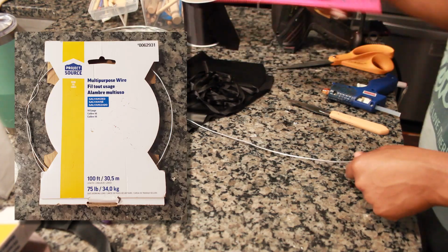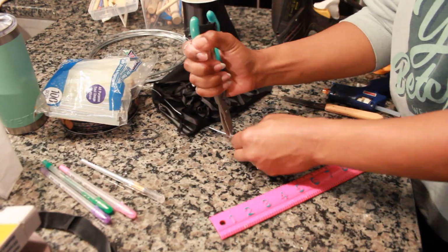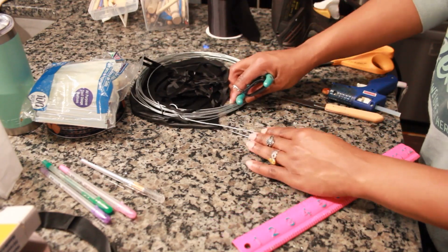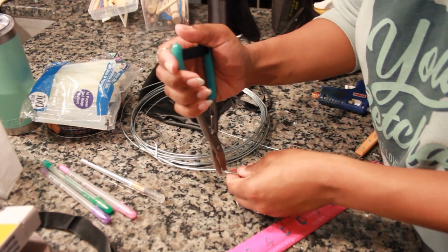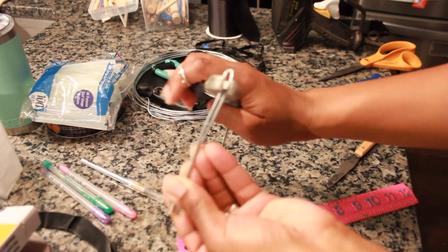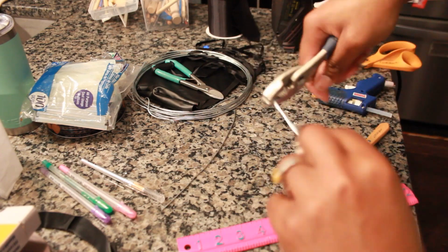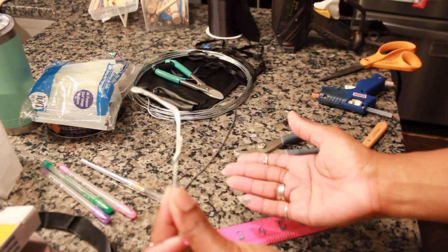Using my favorite 14 gauge wire, I'm going to be constructing 3 posts for the top of the coronet. Off camera, I cut the top post, and right now I'm cutting out the side posts and bending them over on themselves to give them a little more strength. Then I twist the wire around itself a little bit more and curve it into the shape that I need.